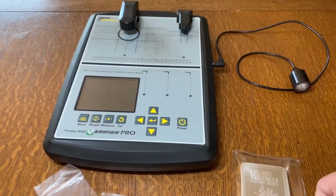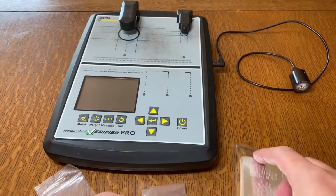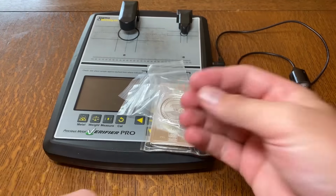10-ounce bar, 1-ounce round. Which one do you like better? And the question is, have you been infected? All right, guys. Well, that's another 13 ounces to the stack, not the bar.